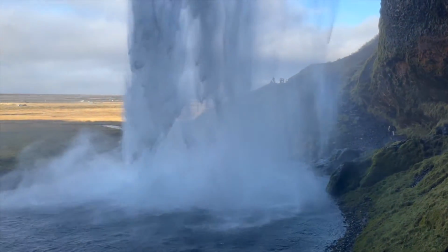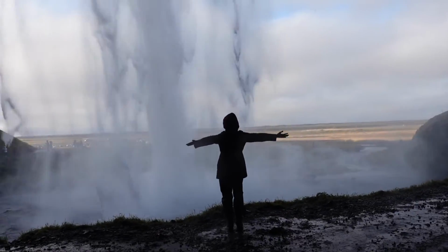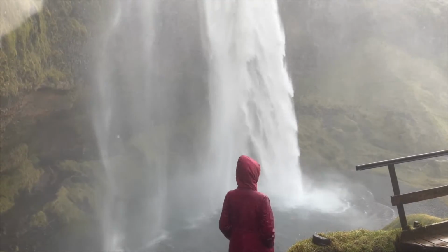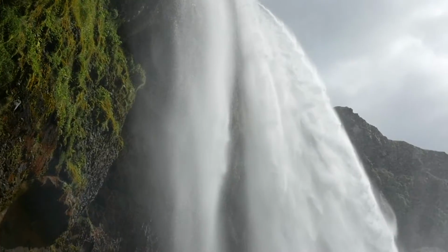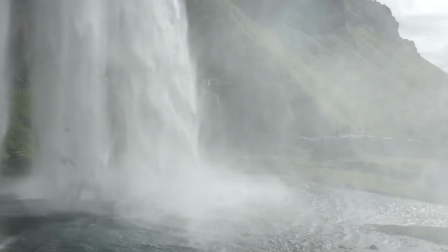You will get wet at this waterfall. In fact, you will get wet at most of the waterfalls mentioned on this list, so be sure to pack a rain jacket, good grippy shoes, and even waterproof wind pants to help keep you comfortable when visiting these waterfalls.